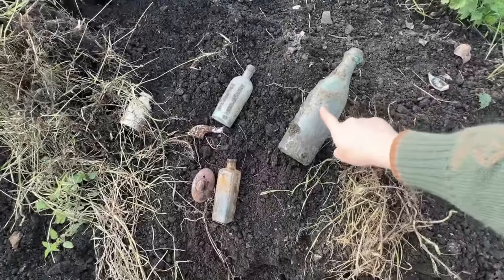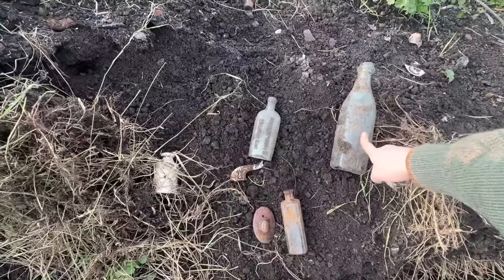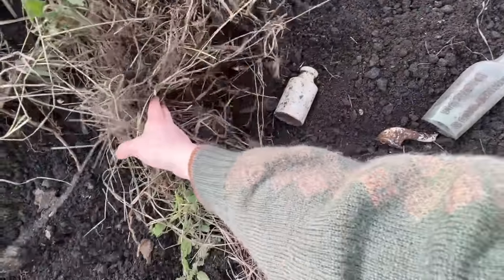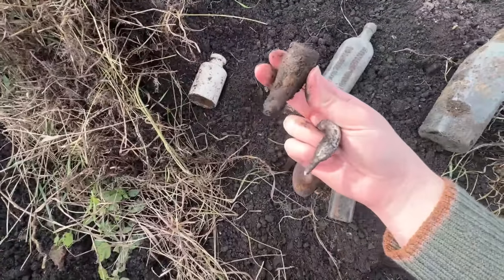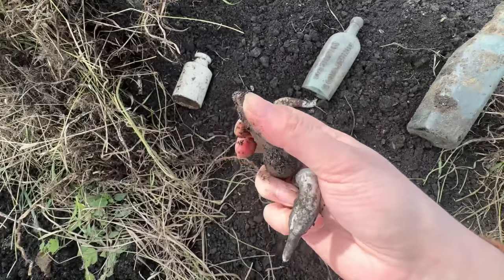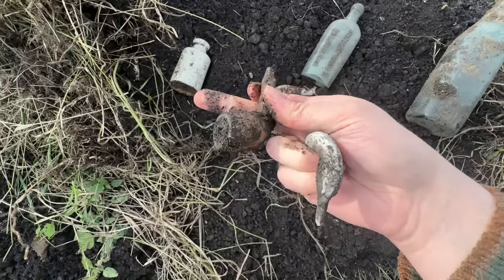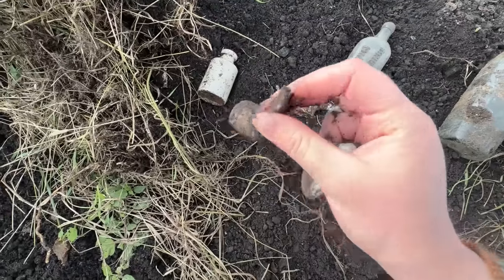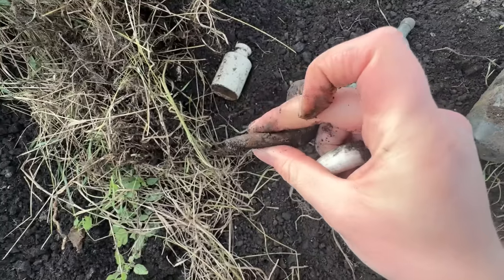But we've got some bottles here, some nice aerated water, like pop bottles. And what's that? Oh, that's interesting. It's a clay pipe, but look at the end. It's been modified on the end, look. See how it's been shaved down? That's really cool. It's got a chip, but I really like the modified end of it, so I might keep that one.